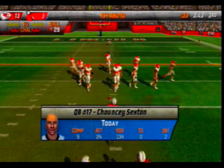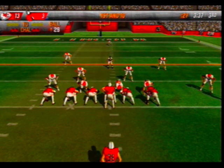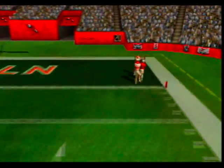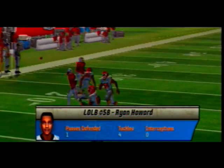Ball on the 29-yard line. Douglas, the lone back. Rush in. Looks to the end zone. This is just a beautiful play to force the incompletion. I mean, he gets up high, and he turns what could be a touchdown into a heck of a defensive play.